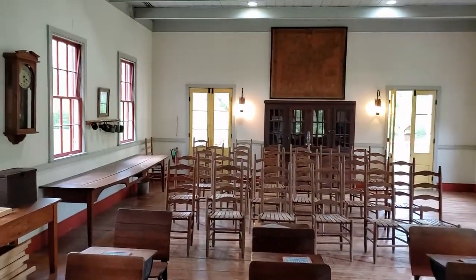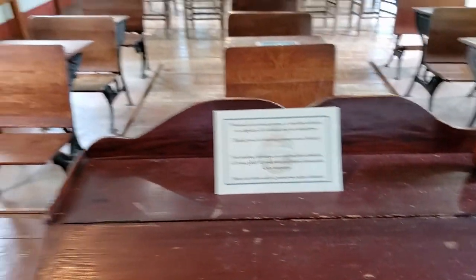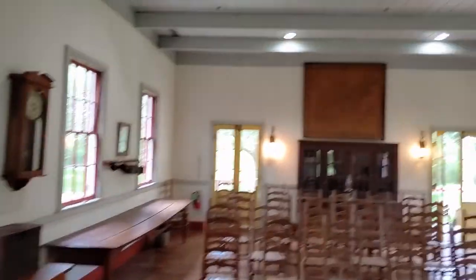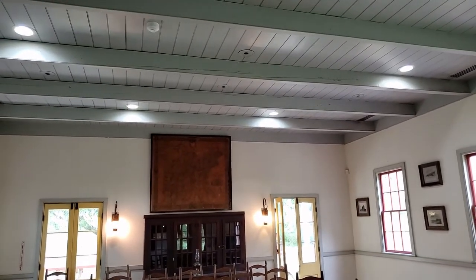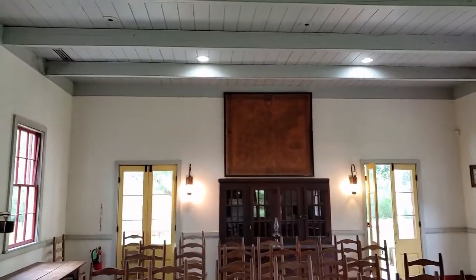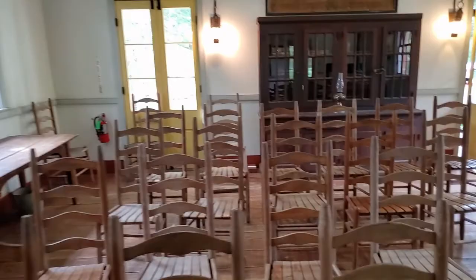Wow. The teacher's supplies, teacher's stash. Again, you see these high ceilings. These must be 11 feet at least. I'd say maybe 12 feet, possibly. Old schoolhouse.